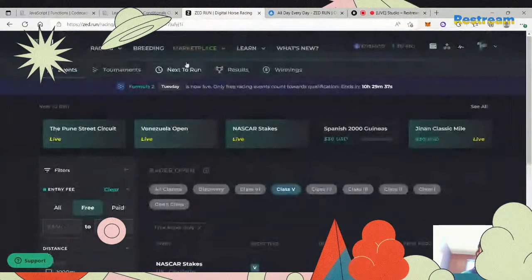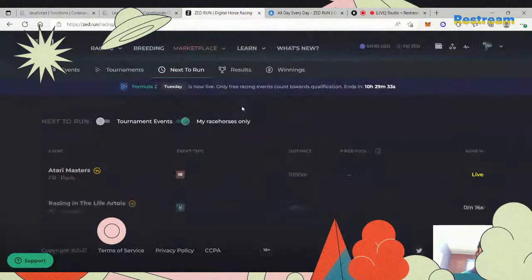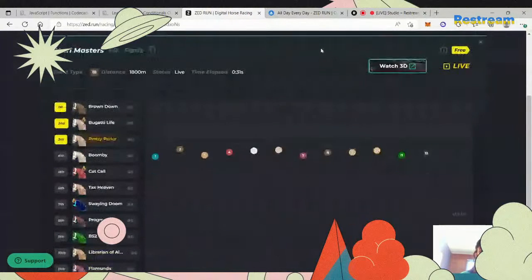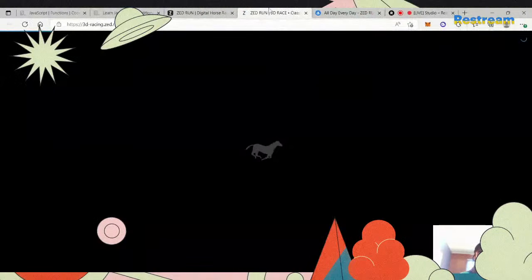Let's see what we got going on. We already got horses registered for today's event. This is a horse I borrowed, and it's doing okay. I don't know if it's going to load fast enough. Okay, maybe.